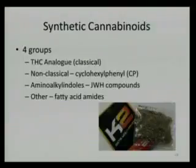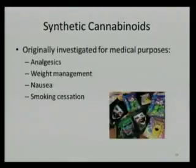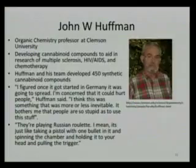You've got your THC analogs, your non-classic or cyclohexylphenyl analogs, your amino-alkyl indoles, which are your JWH compounds. Those are the most common compounds that we see. And then your fatty acid amides. And actually, these drugs were originally investigated for medicinal purposes. They wanted to look at them as analgesics, to help with weight loss, to help with nausea, and to help with smoking cessation. Weight loss or weight gain, actually, for synthetic cannabinoids.